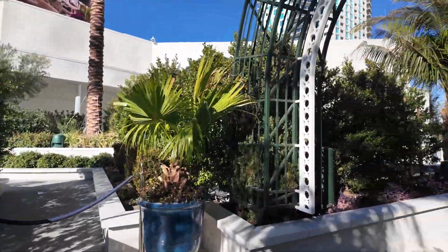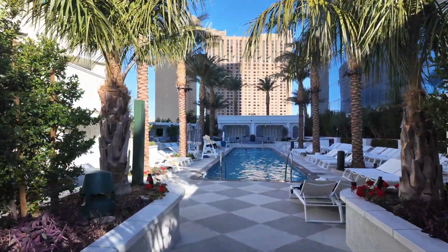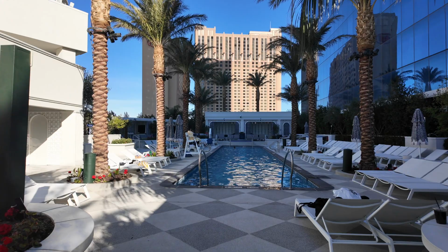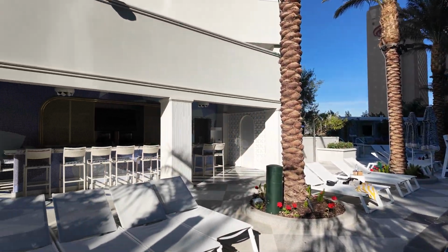This is the Legacy pool. So this is the adults only pool here. It's off the main pool area, so it's a little bit quieter. Definitely a lot smaller, but very, very high end. It has a bar here, as well as cabanas to rent.